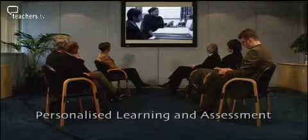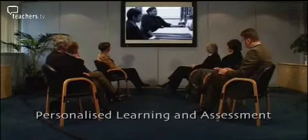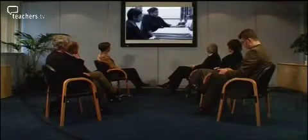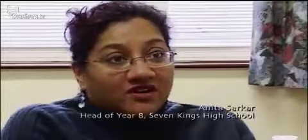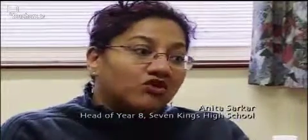The discussion turned to possible conflicts between personalised learning and formal assessment, and how ICT could help to deliver new forms of assessment. The more information I have, the better conversation I can have with that child, and the more focused and the more personalised, really, you can make that child's learning goals.